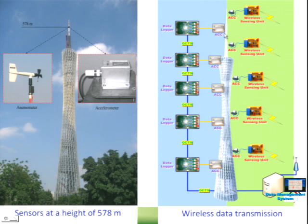And the highest sensing location is at the level of 578 meters. Okay, so we have installed anemometers and accelerometers at this height. And the monitoring data from the location at this level will be very, very useful for the verification of the wind-resistant design of super tall buildings. And we have also used a wireless system for data management and data transmission. Actually, we use a hybrid tethered and wireless monitoring data acquisition system for the data transmission.